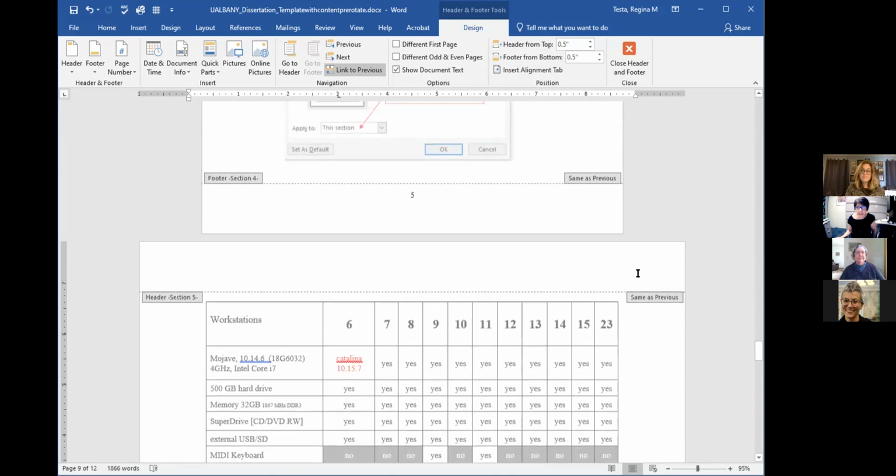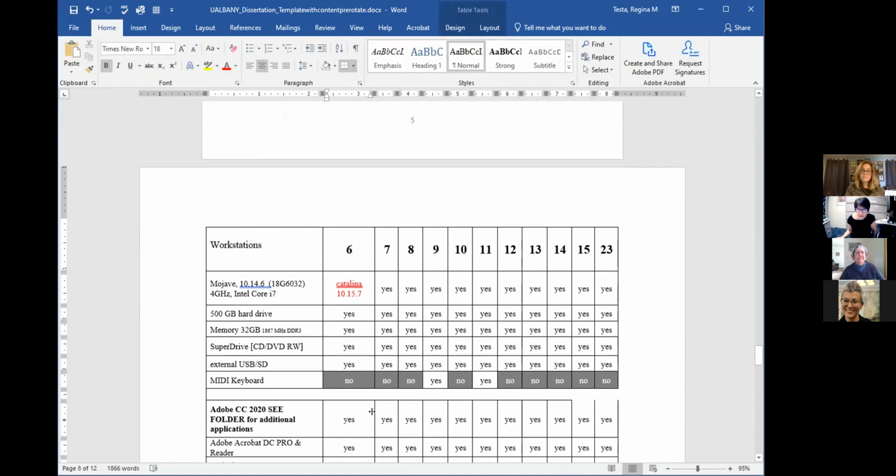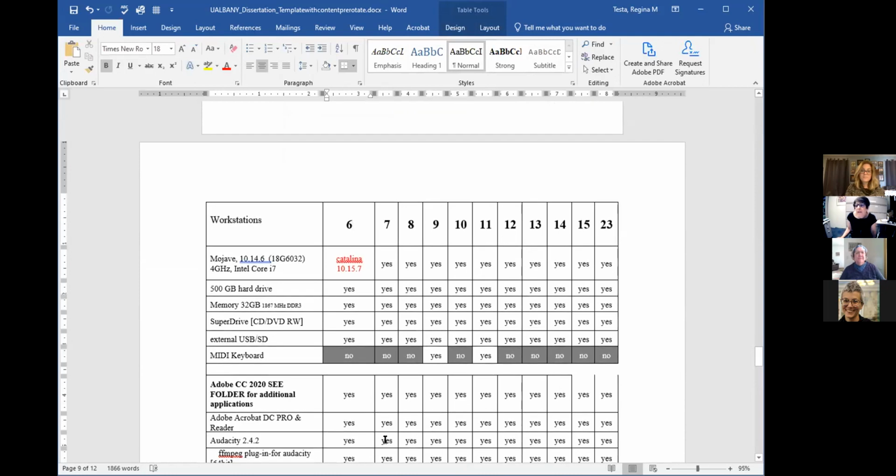So I'm going to come back to the table and just show you something about the table first. This is an Excel spreadsheet that I use. It lists workstations by number for Macs, and it has software listed. But when I copy and pasted this into Word, it created 3 pages. It's a 3-page table. And what you need to do when this happens is you need to provide headers.